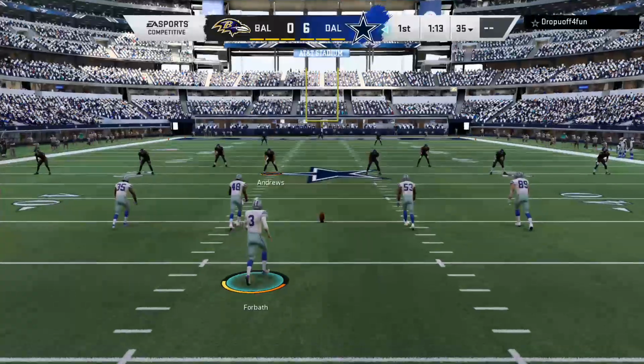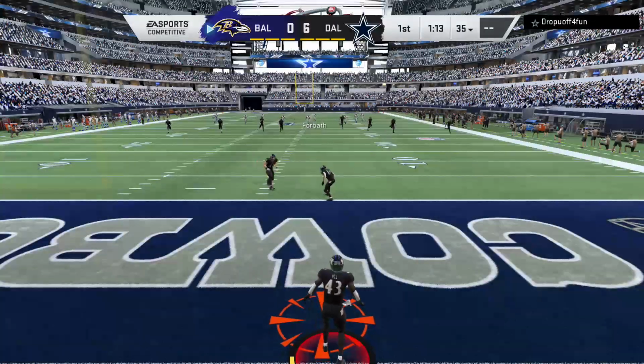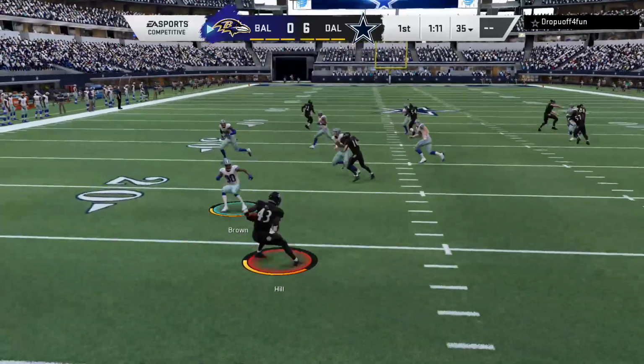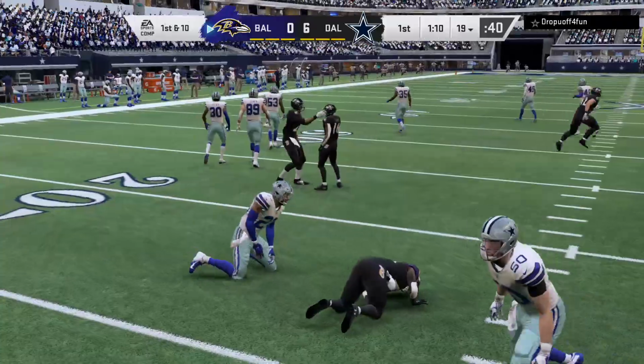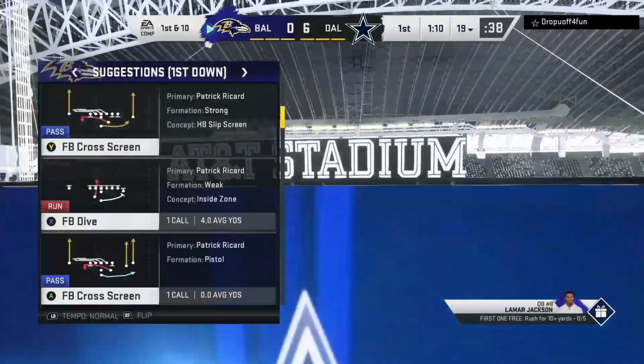Now he's back out there to boom this one away, maybe with some frustration after the PAT miss. This will be fielded on the back line of the end zone. And he'll take it back to about the 19-yard line. Take over 1st and 10 at their own 19-yard line.